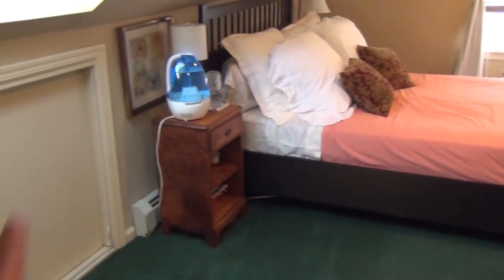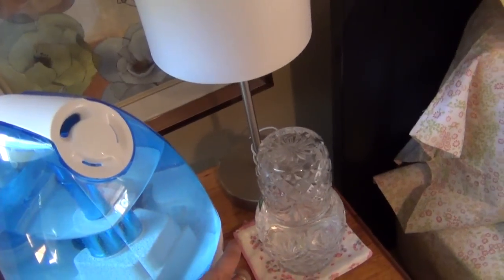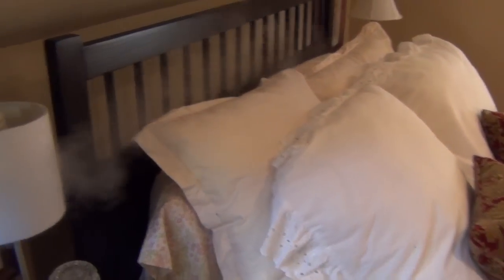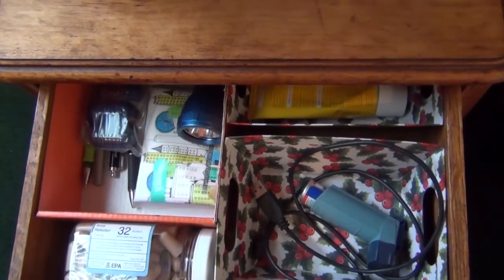Very happy. I managed to plug in this thing here in the back because the plug is on the other side. And this is great because at night I can have the steam or the cold mist actually go directly over my face. It's good for my skin and it's great for my breathing. So very happy about that. And then I refill my water. And then you saw me clean this here.